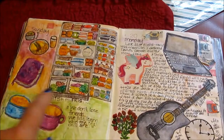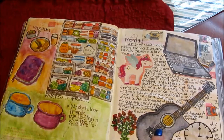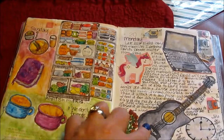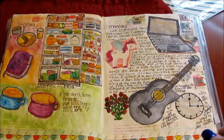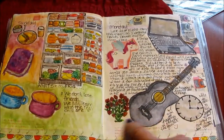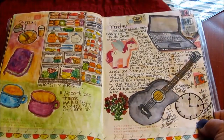What's in your fridge was one of the Fauxbonichi prompts, and I put it in my Hobonichi. That day, I ordered it late at night on the 19th, or very early Monday morning on the 20th, is when I ordered Mr. Rockstar's guitar from eBay. And I was just so excited because I had gotten my new laptop the week before. And so this is his unicorn, and I drew roses because we were planning, and that's of course the unicorn, because the guitar is his unicorn. So I talked about that.